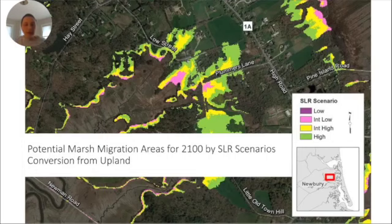We're also using this data to look at potential marsh migration areas. I know others in this series of talks will also be talking about this as well. And as I mentioned before, we have a pretty limited area where marshes can migrate inland here in Massachusetts. So it's imperative that we identify these corridors and we protect them from a land preservation perspective. Marshes can also migrate into other wetland types as well. Next slide, please.